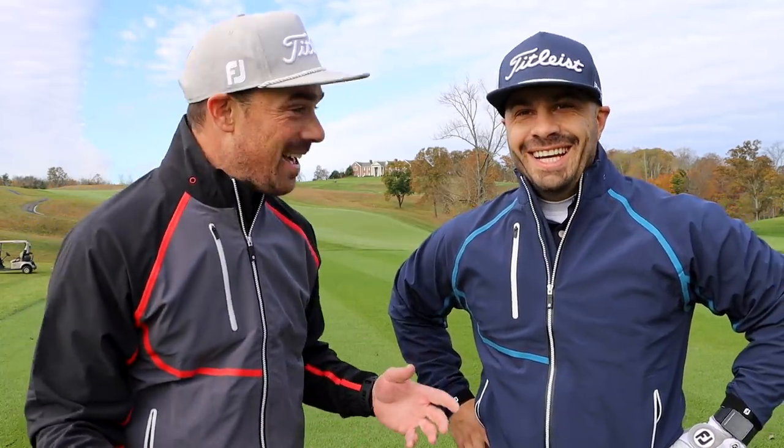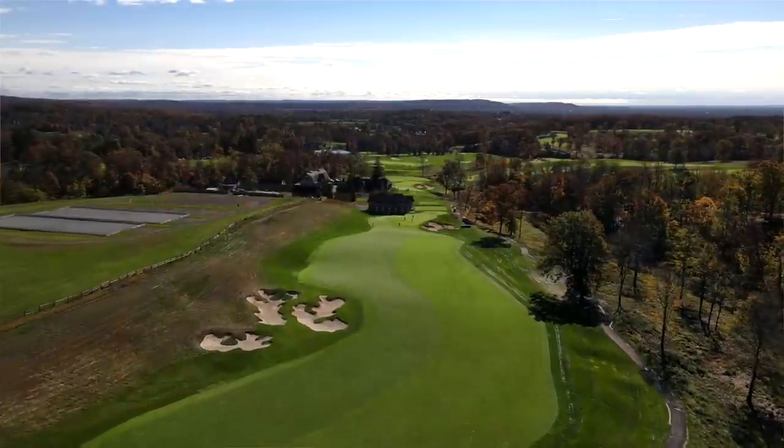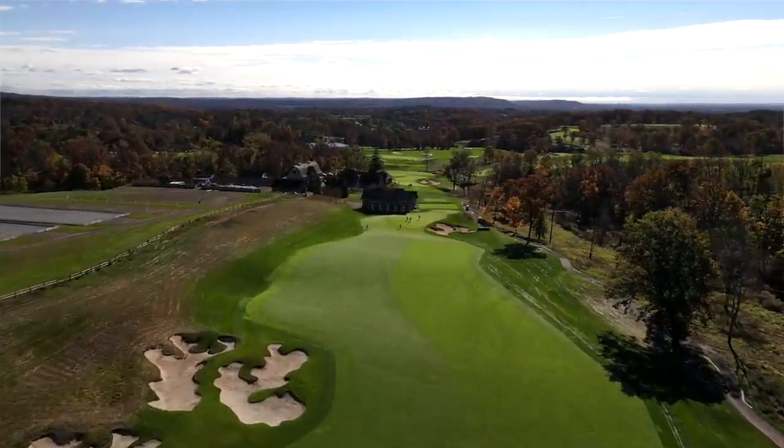All right, today is a super exciting one for us because it's a course that both of us have never played. I know, that's rare. When was the last time that happened? Yeah, it's been a while. It's also a place we've both been chomping at the bit to play. We've seen the pictures on Instagram. Absolutely gorgeous course here, Hamilton Farm. I'm so excited to get out there. Just look at this place, right behind us, rolling hills, great foliage, perfect day.